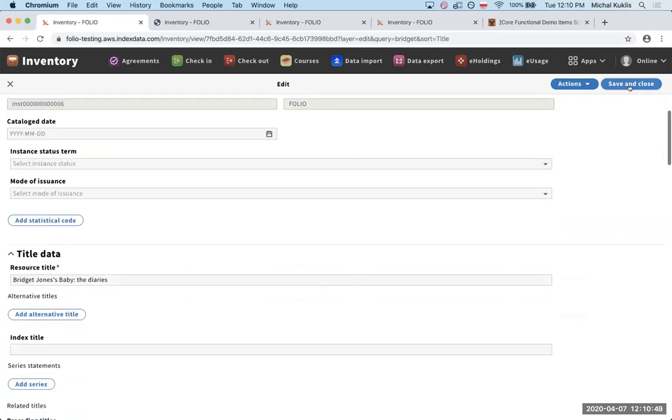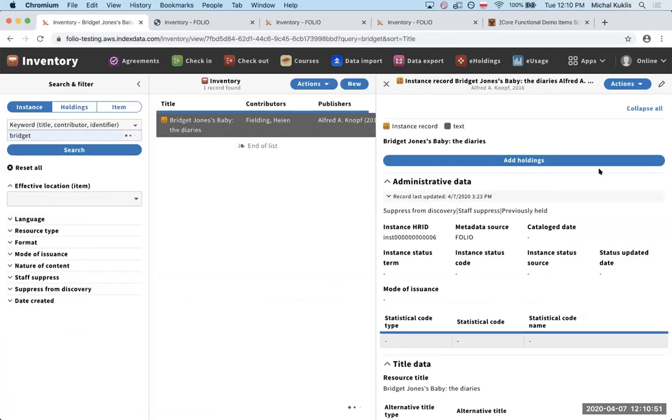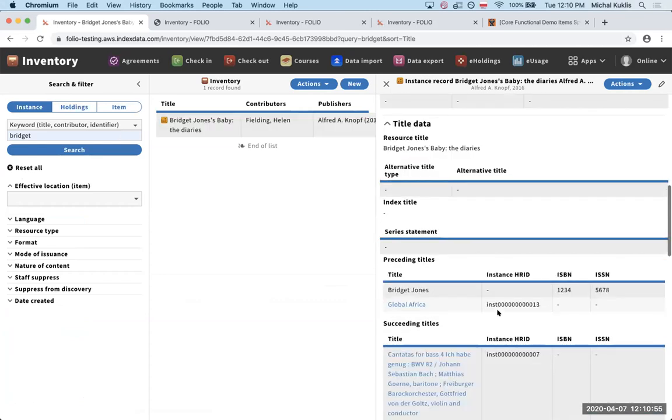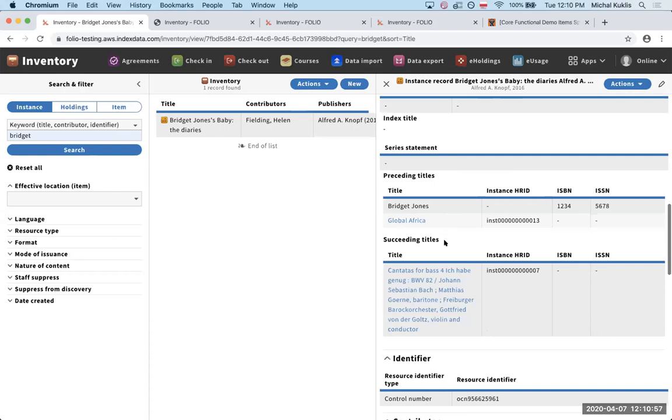And if I hit save and close, I should be able to see both preceding and succeeding titles on the details screen. And again, the connected titles will create a link so you can just directly go there from this screen. So that's it for preceding and succeeding titles.